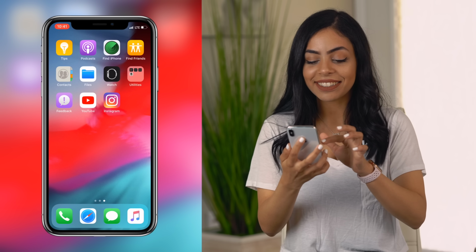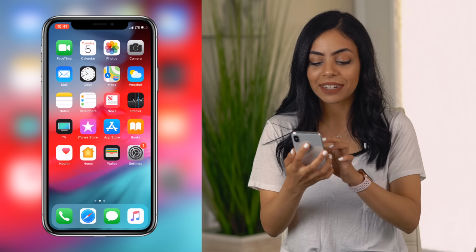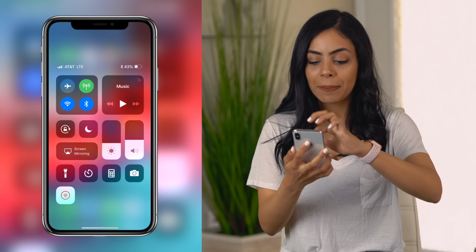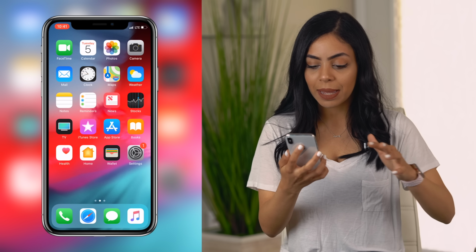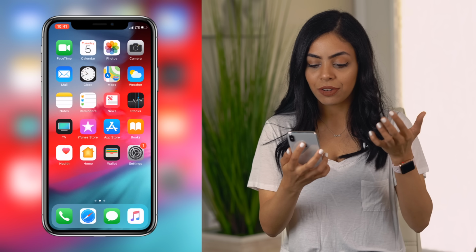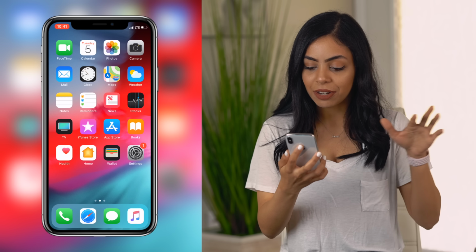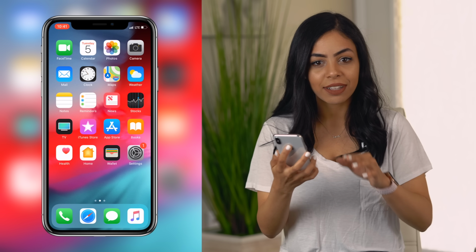WWDC just happened and there wasn't really any new hardware this time around, but lots of new software updates. So today I'm going to talk about iOS 12 and see what's new with that because I have the beta on this iPhone 10 right here. So let's see what's new. Now at first glance, it doesn't look too different from iOS 11. I feel like when we got iOS 11, it was really different with the control center and everything. But things are looking pretty much the same for the most part. I do see a new wallpaper in the back. But yeah, we'll see. There's still a lot of new things in here, even though it doesn't look that different.